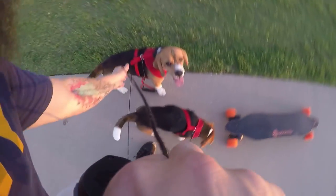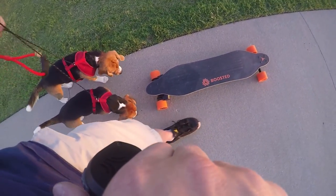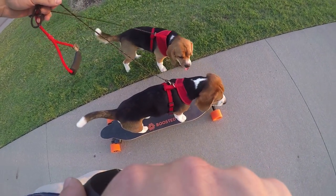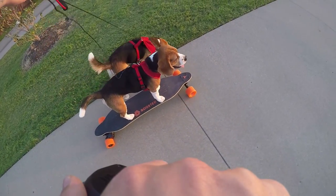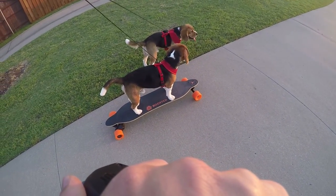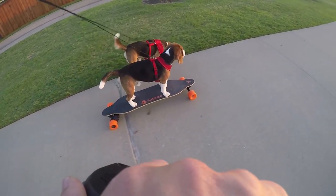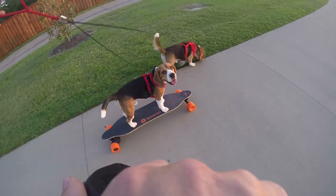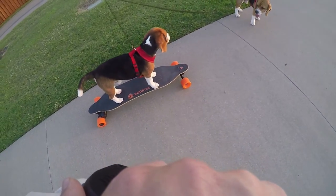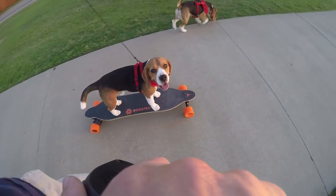Check this out. They both like it. The only thing is I can't steer with this thing, so that's the only thing that sucks. Come on, Amigo, up, up, up. Good boy, stay, stay, stay. Let me strain it out. Stay, stay. Stay. Yeah, see? See how he likes the boosted board?